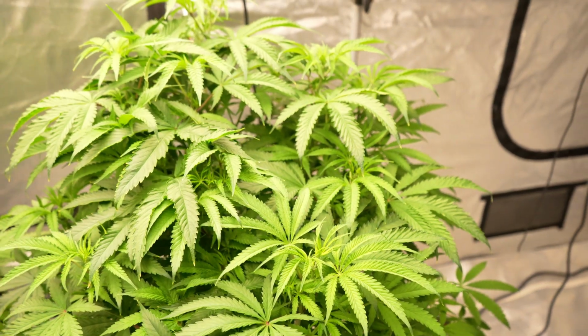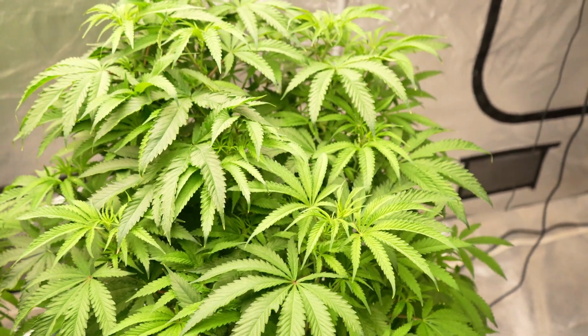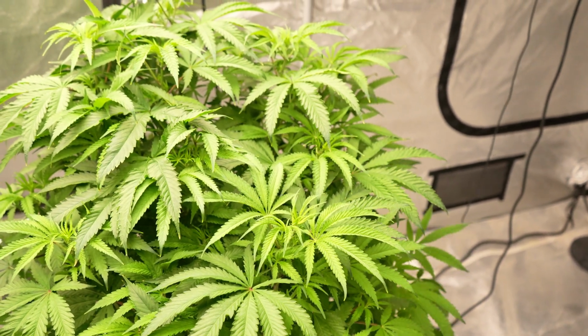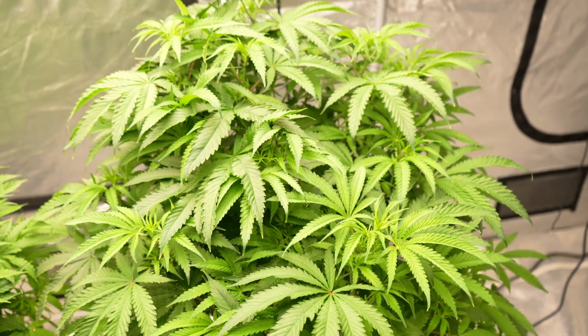So I ended up switching to the Bloom nutrients. This is just something I wanted to do. I don't know if it's gonna make a difference or not, but I gave them their Bloom nutrients roughly 3 days before I flipped them to flower. So like I said, I don't know if it's gonna make any difference or not. I doubt it. Either way, they're switched to the Bloom.